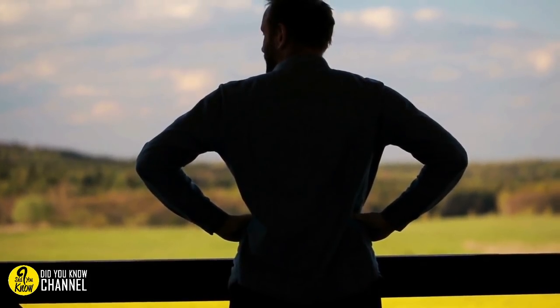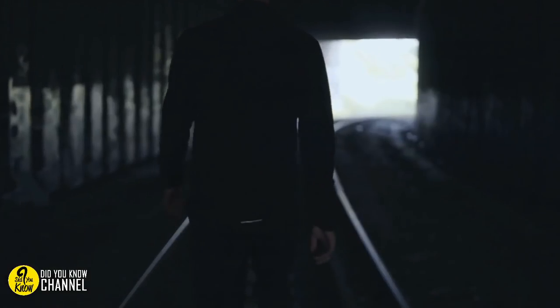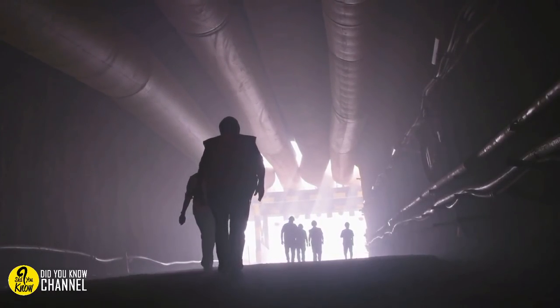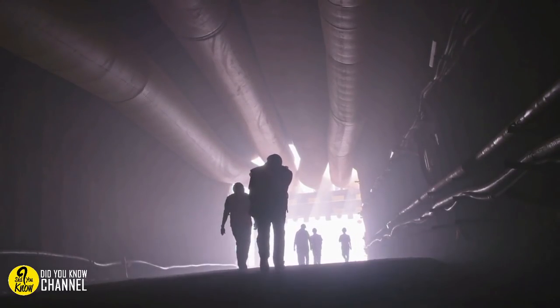"I don't mind the title of inventor," he said in an interview with The Guardian. "Inventing things that don't work is a brilliant thing, you know. People are asking you what the big secret is, and you know what? There isn't one." And Lyttle isn't even the only one who was lured into an underground life. In fact, there are many communities around the world that live below ground.